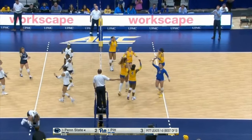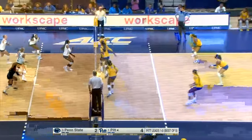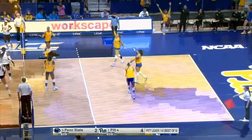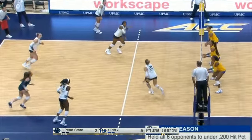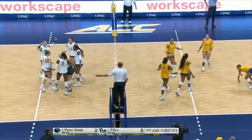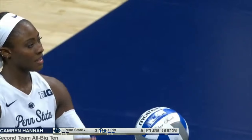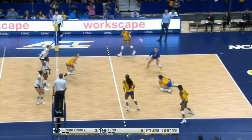That went into the middle. Did they get a touch? Indeed they did. Bree Kelly with the outside move. Better block that time. Right side. And a lot of the offense now going to Cameron Hannah. And that's Merzik with 10 and 2 kills. Both hitters certainly capable of going on a tear.